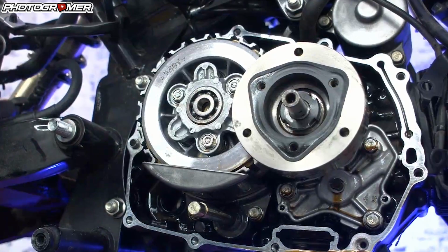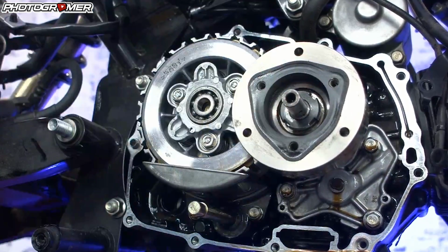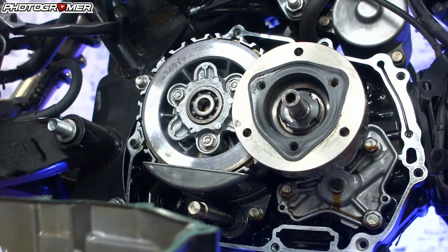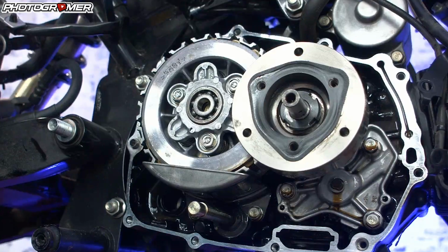That is pretty clean, but that's basically all you need to do when you're doing your oil change. But using that method of pushing off with the release arm, you can see we saved the gasket. Definitely recommend using that instead of just like a rubber mallet.